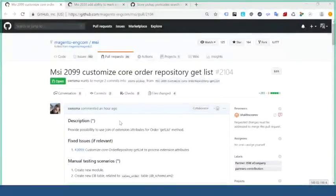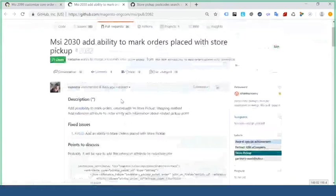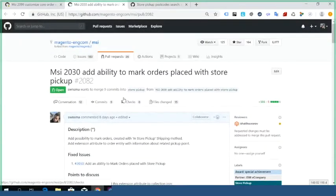Currently we have 3 pull requests from the last week. The first pull request is related to adding marking for orders which were placed with the in-store pickup method. Today we had a grooming meeting, and we decided which naming we will use for inventory in the context of store pickup. It will be pickup location. So I refactored this pull request and changed the naming to pickup location.